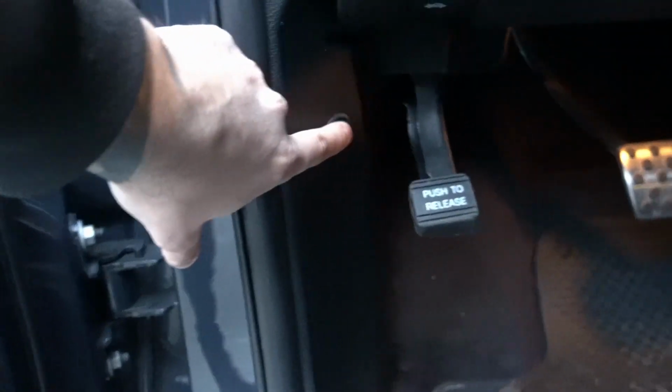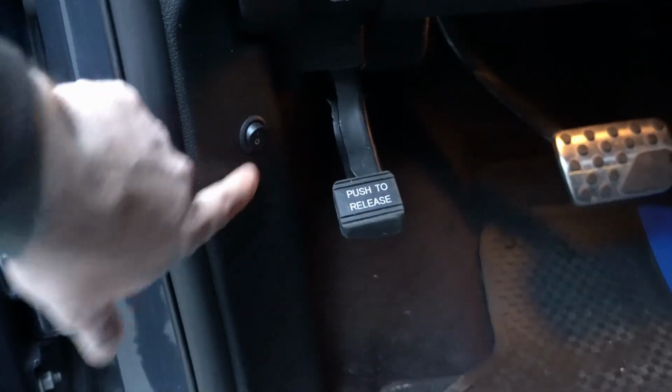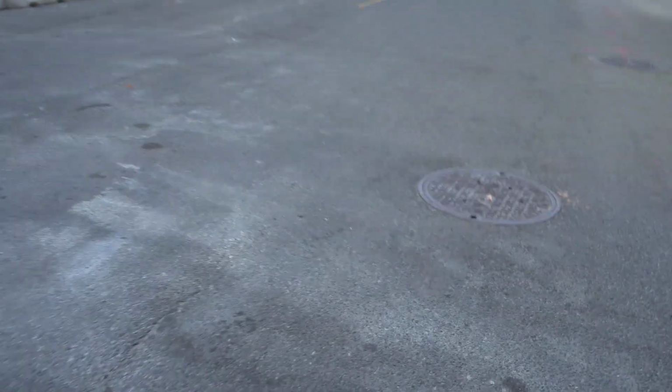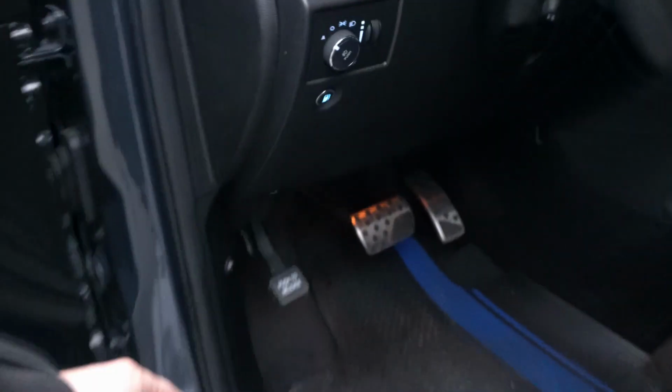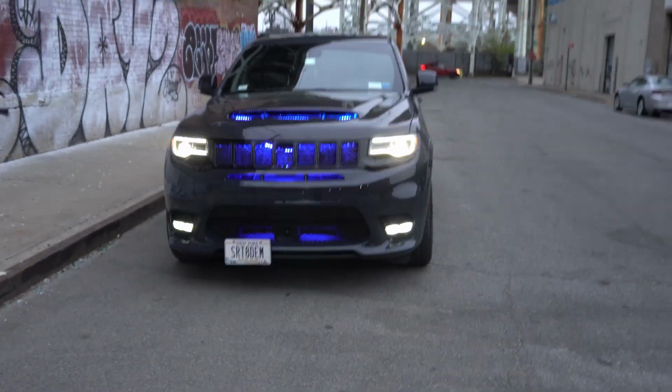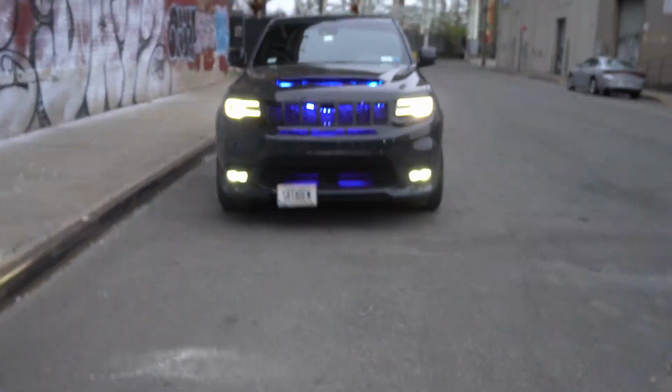So they actually did something pretty cool. There's a switch right here, if you could see it. Basically it's just on, off. That's a nice little touch. I like that. And let's see how it looks. Oh, I'm an idiot. I had it on, I turned it off. Let's try that again. So now it's on. So that's how the front of it looks.